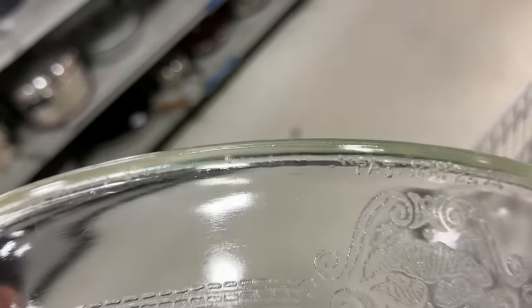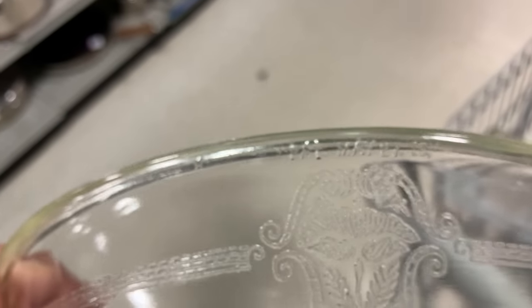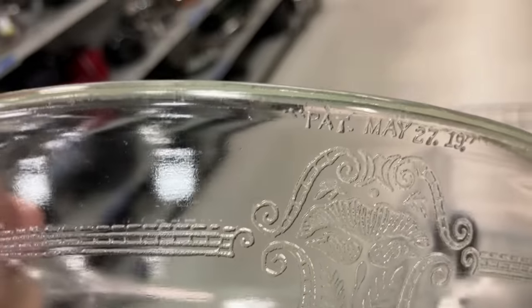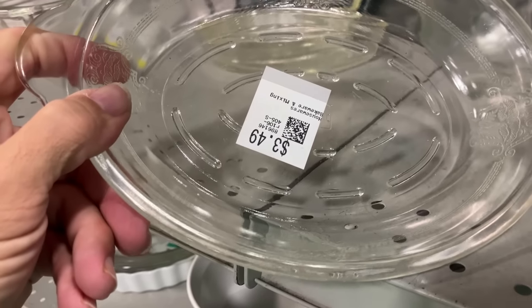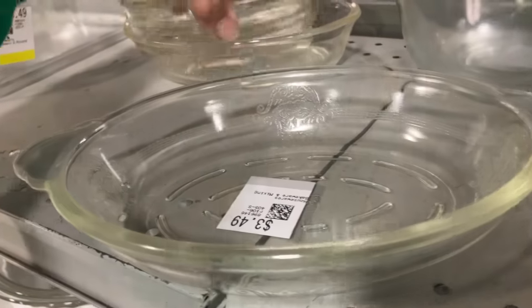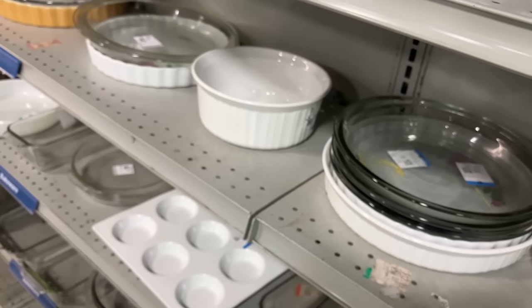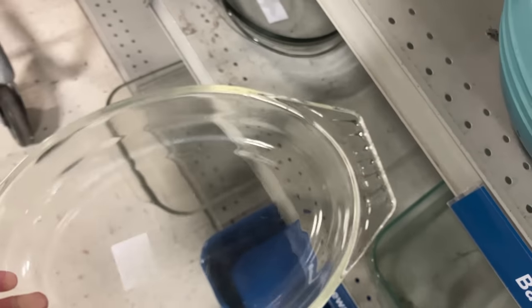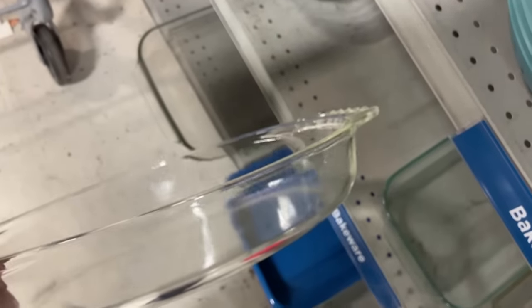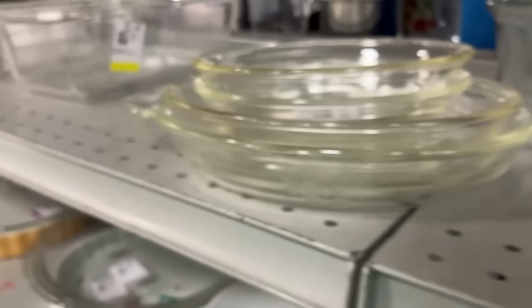Boy, my eyeballs. Patented May 27th of, good heavens, of 19. It might say 1919. That's $3.49, that little baking dish. And then these as well. We know Pyrex came on the scene in 1915, and Glass Bake not too far after that. That's a piece of Pyrex right there. That's a big piece of Pyrex. Anyway, I'm not so sure about buying these little guys.